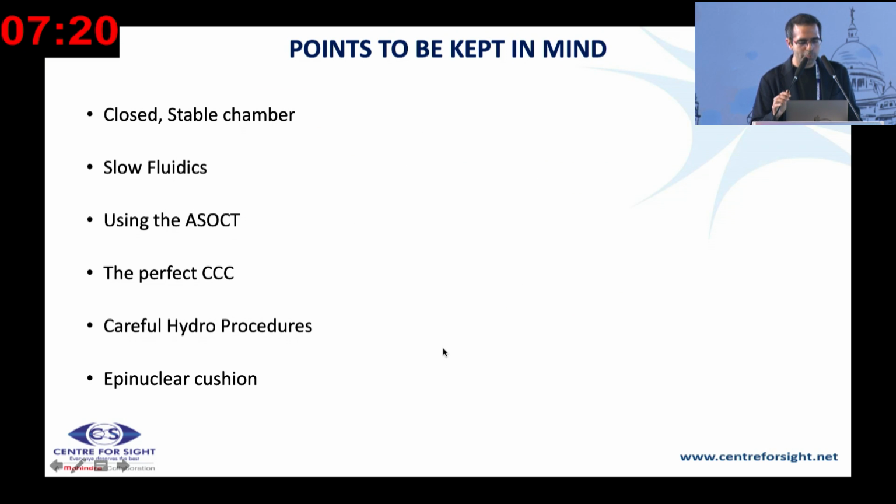So points we have to keep in mind: there should be a closed, stable chamber. We have to use low fluidics as for any posterior polar cataract. Use the AIOC, which I'm going to show you how. And the perfect rexis is very important. If something does go wrong, if you do have a good sulcus, you can always place a 3-piece lens. Careful or no hydro procedures. And the advantage of an epinuclear cushion.